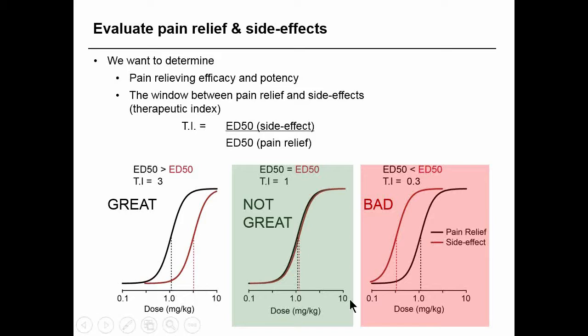So if you just look at these little pictures here, this is just increasing dose, increasing drug effect, okay, and which is which? The black one is pain relief and the red one is side effects. If they just sit on top of each other, as soon as you get pain relief, you get side effects. It would be good if we could get pain relief at doses below where we get side effects, and it would be bad if we got side effects before we got pain relief. Okay, so we're not getting much pain relief here, we're getting a bunch of side effects.